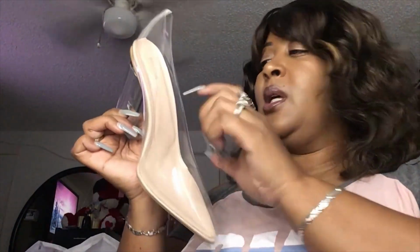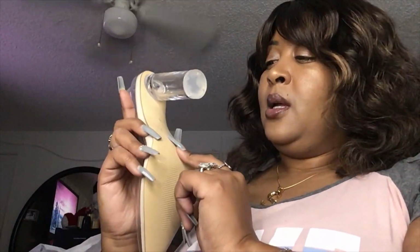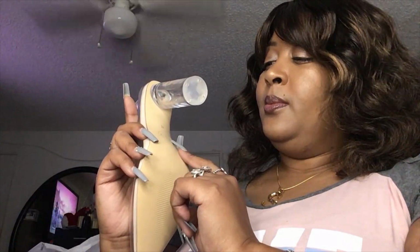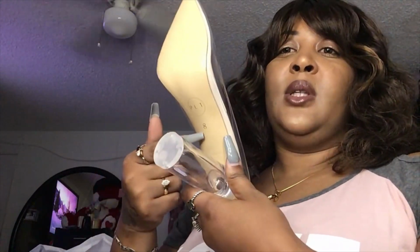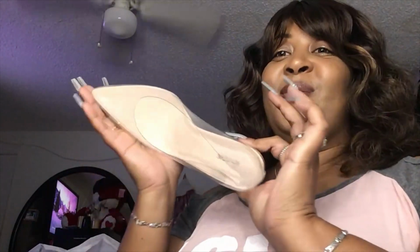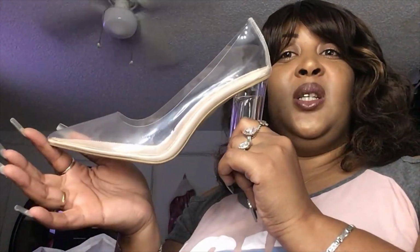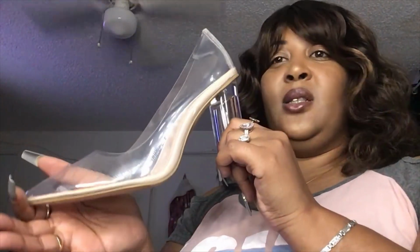It's Pretty Little Thing. Under the bottom, it has the size and PLT for Pretty Little Thing. It also has the size of the shoe. I can't wait to wear these. I think they'll be cute with some jeans, some wide leg jeans.